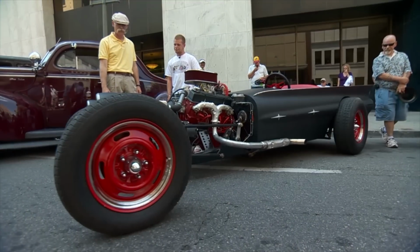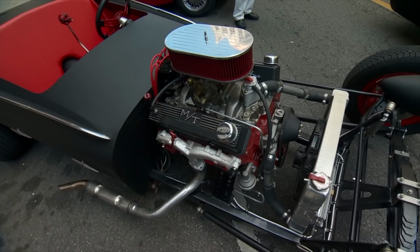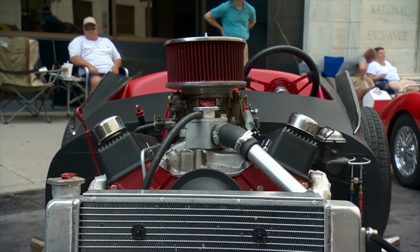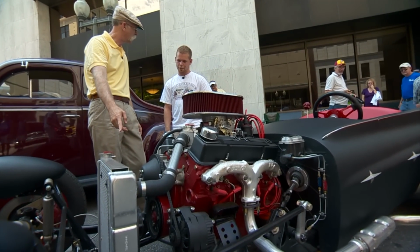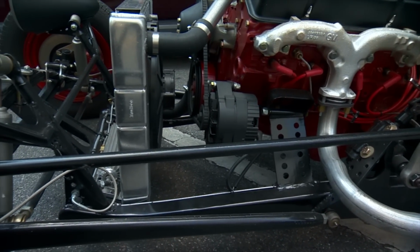Exactly, yeah. Wow. And what'd the engine come out of? It came out of a Camaro. It's a high output 305 with a 700 R4 transmission, so it gets down the road. Nice radiator sitting up there and an electric fan. I won that at a car show not long ago. Well, that's really good.